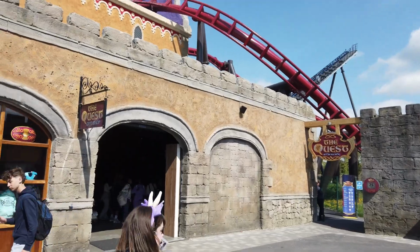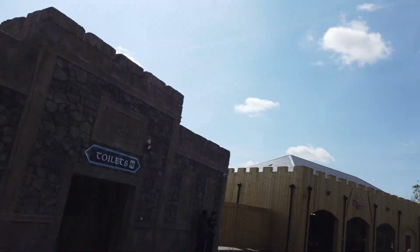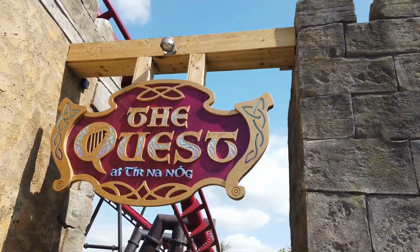There were some areas that were still under construction last year apparently, and this has all been finished off for this year. We've got a toilet block, and there is another building over there that's been clad in wood, which is a bit of a shame because it doesn't really fit the rest of all the rock work.